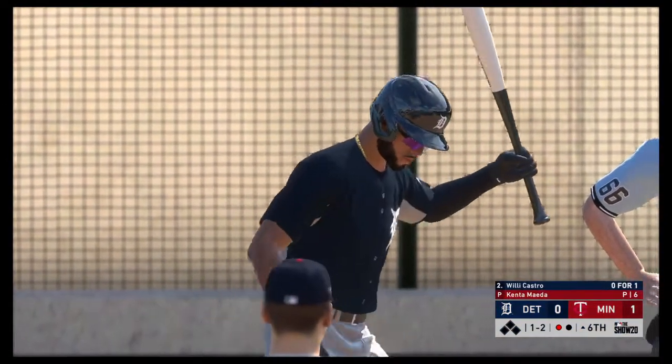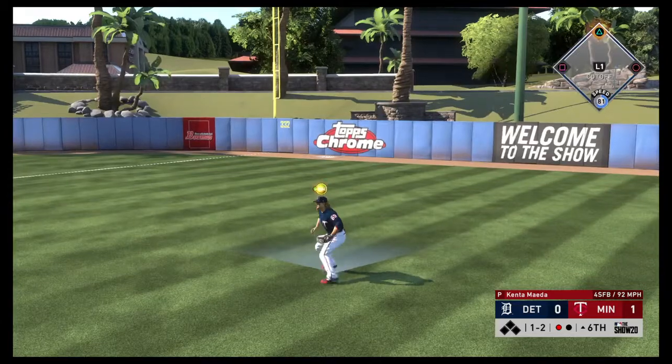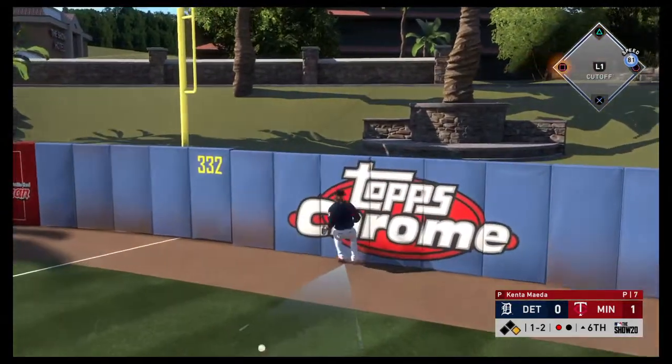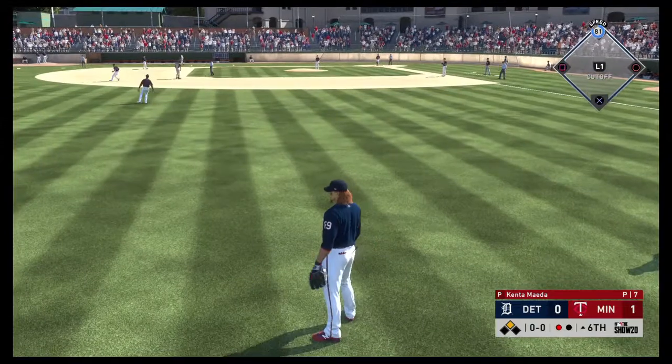Next up for Detroit, number 49. He has no prior history against this pitcher. The 1-2. Hit pretty well out to deep left field. And, oh, he missed a home run by a matter of feet. It's off the wall. And he is in at second base with a one-out double.